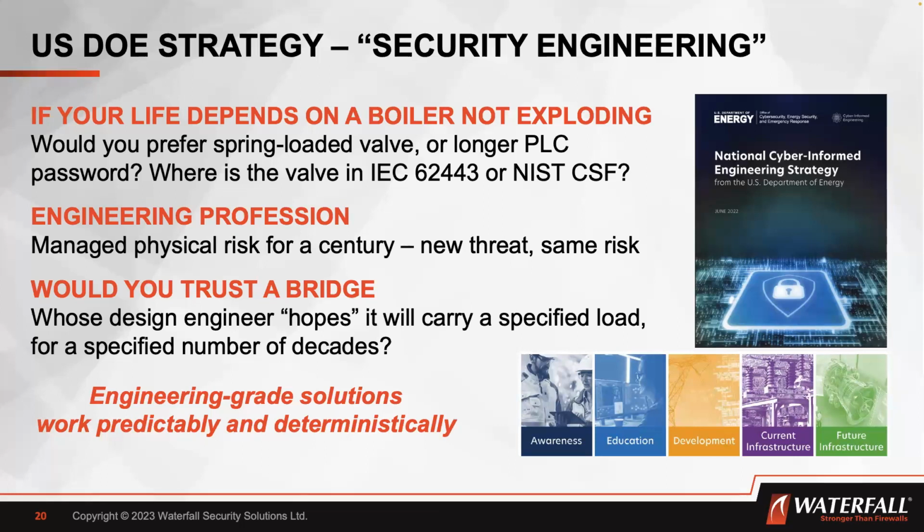This is what you do on IT networks. This is the right way to model an IT network. It's the wrong way to model cybersecurity on an industrial network, on a rail automation network. And so what I am very encouraged by is a new initiative called Cyber Informed Engineering. This is something that came out of the Department of Energy, but Idaho National Labs is taking and broadening, and it's talking about deterministic cybersecurity.